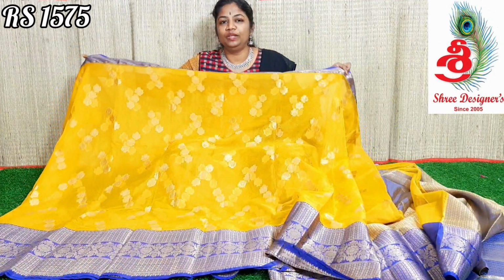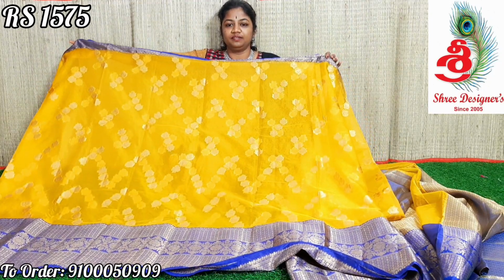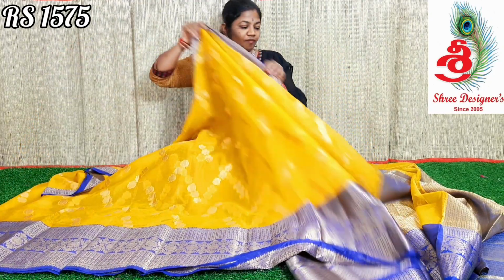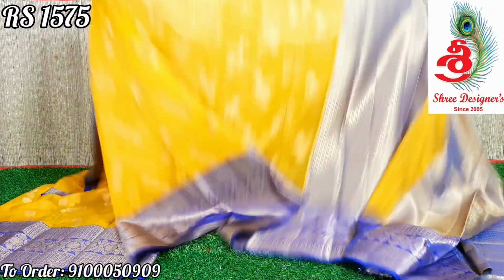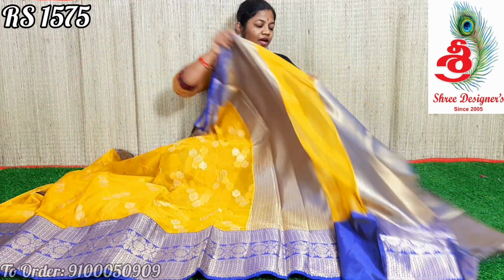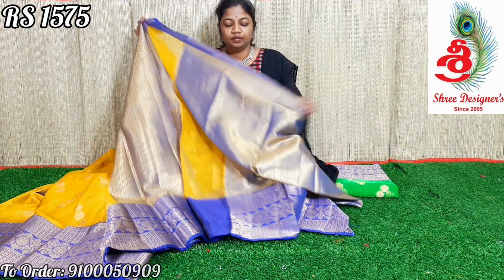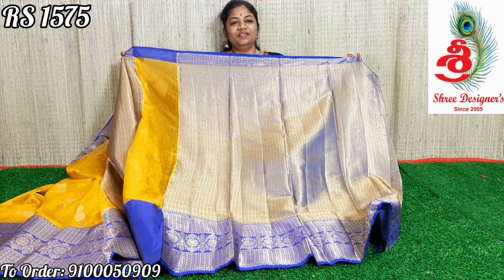Next color yellow with blue combination. Excellent combination viewers. Chala bagundi saree. Saree ki pallu and the blouse. Brocade blouse. Blue color. Price only 1575.